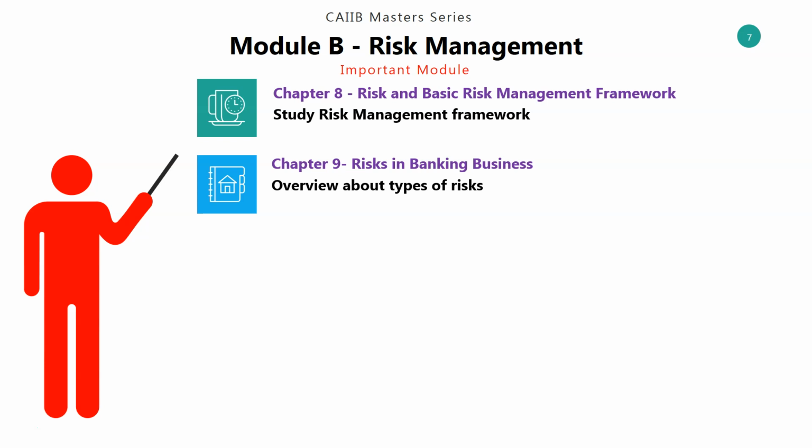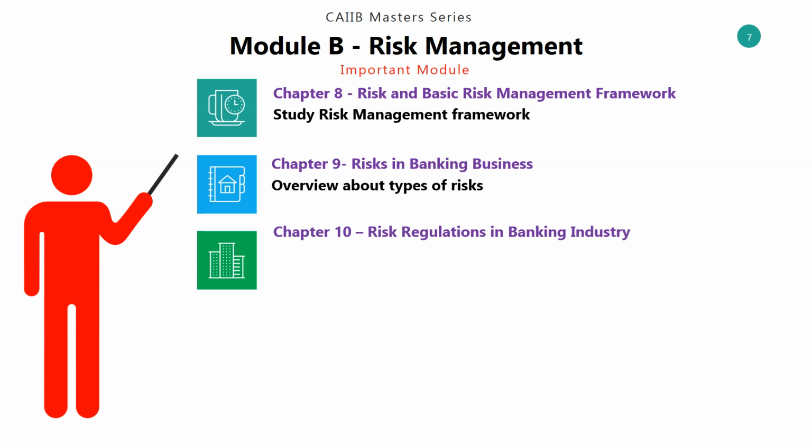Now in chapter 10, friends, these chapters are as per your Macmillan. Now we are discussing each chapter in detail. Chapter 10 is Risk Regulations in Banking Industry. Friends, this chapter is a core chapter in this module and lots of case studies are asked from this chapter. Don't miss even a single topic from this chapter.